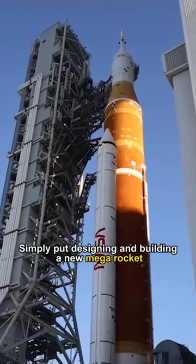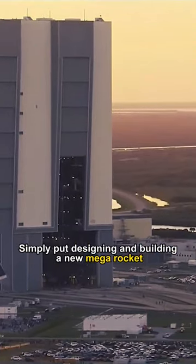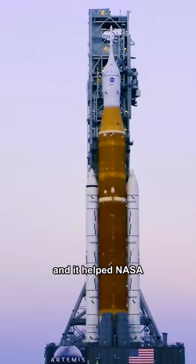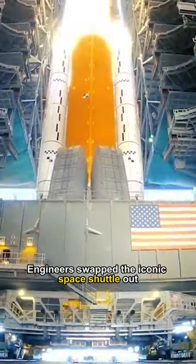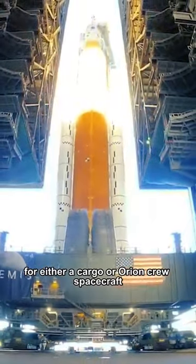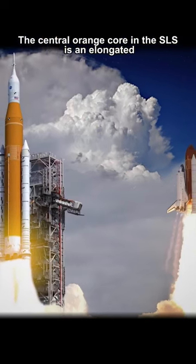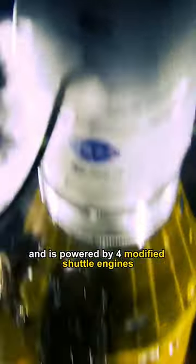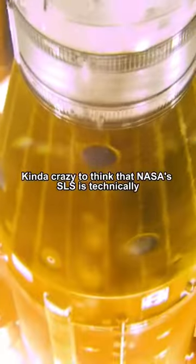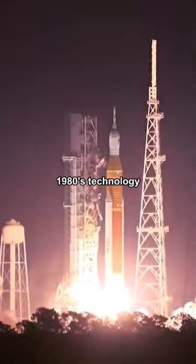Why, you might ask? Simply put, designing and building a new mega rocket is very expensive, and it helped NASA to cut down on the production cost of the SLS. Engineers swapped the iconic Space Shuttle out for either a cargo or Orion crew spacecraft. The central orange core in the SLS is an elongated shuttle fuel tank, and is powered by four modified shuttle engines. Kinda crazy to think that NASA's SLS is technically state-of-the-art 1980s technology.